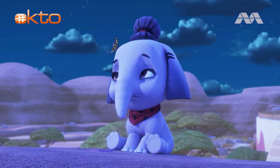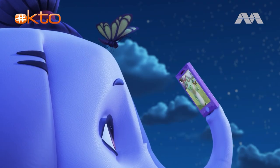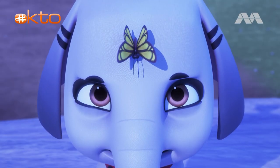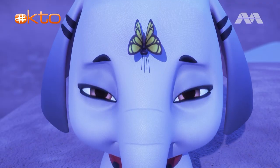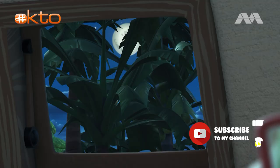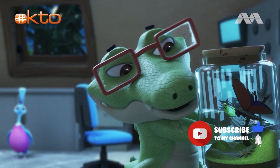Shoo, shoo. He must really care about Spot to go and try to rescue him. I think he's crazy. But he's my crazy best friend. Don't worry, buddy. We'll get you out of here.